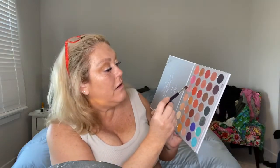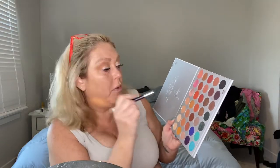And then I'm gonna take this guy right here, and this is just like a little button brush. I'm gonna go on the brown side today. So let's go in with this rust color and some of this dark, and just put it in the outside corner. And there it looks more dark than it does rust, of course.